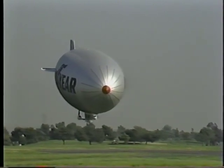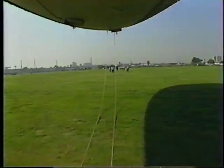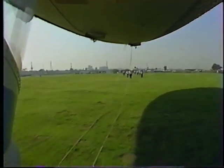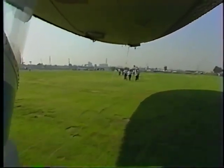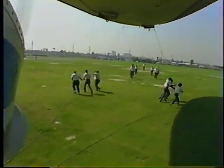But again, we're 12,000 pounds of mass. When we come in for a landing, we come in and flare. We have approximately 12 to 16 ground crew personnel out in front of the ship to stop it, but there's no way 16 people is going to stop 12,000 pounds without a little help. So we do go into reverse.